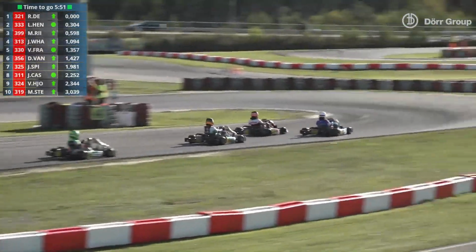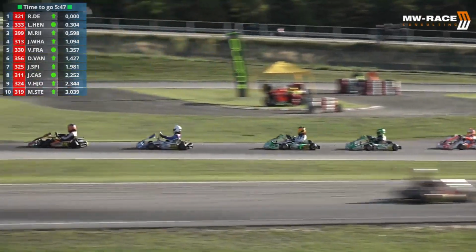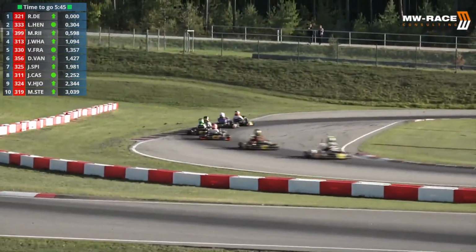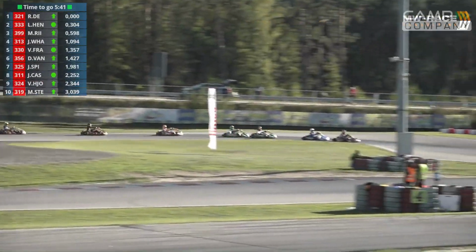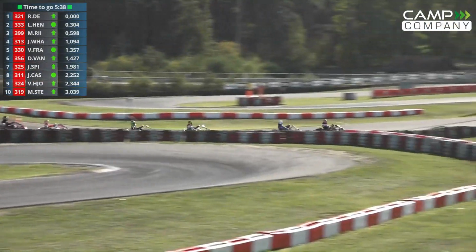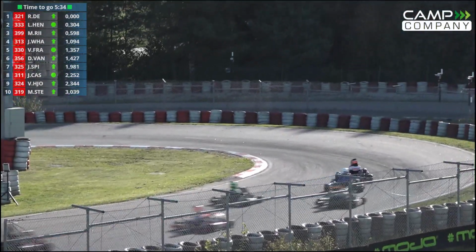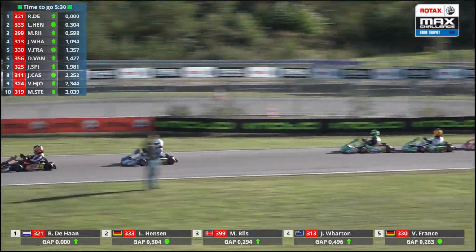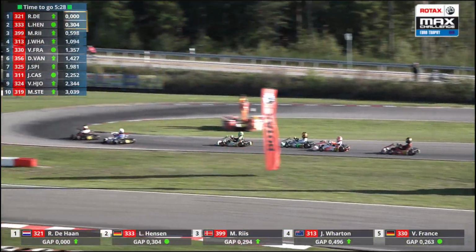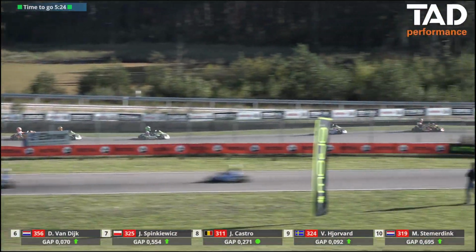But it is now Linus Henson leading. But there's a change of position yet again, with Robert De Haan retaking the lead, coming through turn 6, into turn 7, 8, 9, into 10 they go. Now as Wharton goes pretty much up the inside and powers past Mads Ries, who's trying to force the issue going back into the last hairpin on the circuit here.